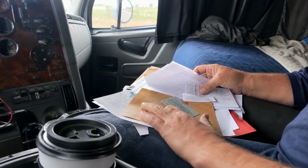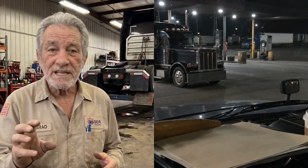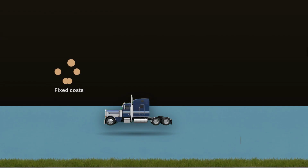Insurance, registration, parking, loan payments, and maintenance reserves continue whether the truck is loaded or sitting. If the equipment limits you to fewer lanes, those fixed costs are spread across fewer productive miles. The truck did not break down, it simply earned less.